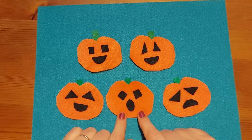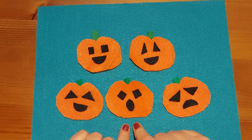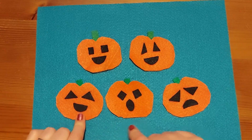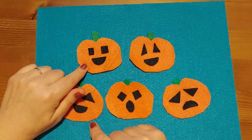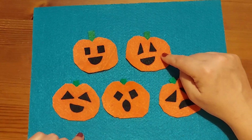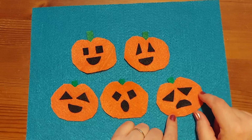This little pumpkin looks like he's feeling surprised. She looks happy. He looks happy. She looks happy too, but this little pumpkin looks very sad.